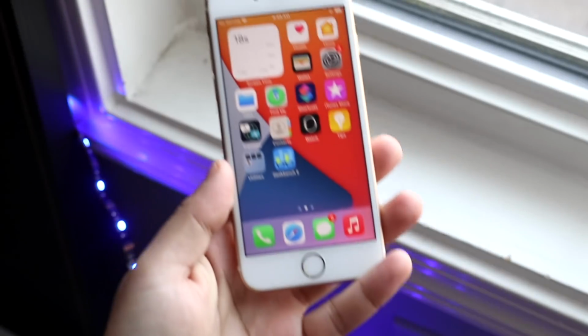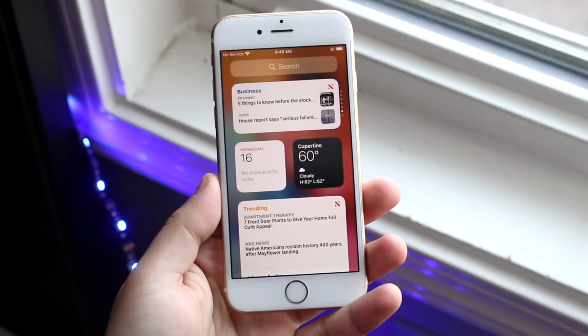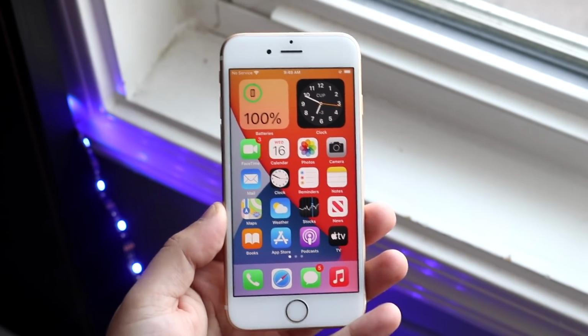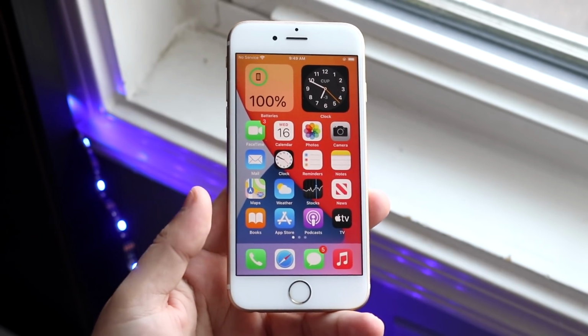Well, everyone, today's a special day. iOS 14 just came out today officially, and let's go and see how it holds up on a phone like the iPhone 6s. Now, if you own a 6s, sometimes, I'll be honest, it's not necessarily the best thing to go to the first official version of a software, especially as big as iOS 14 is.